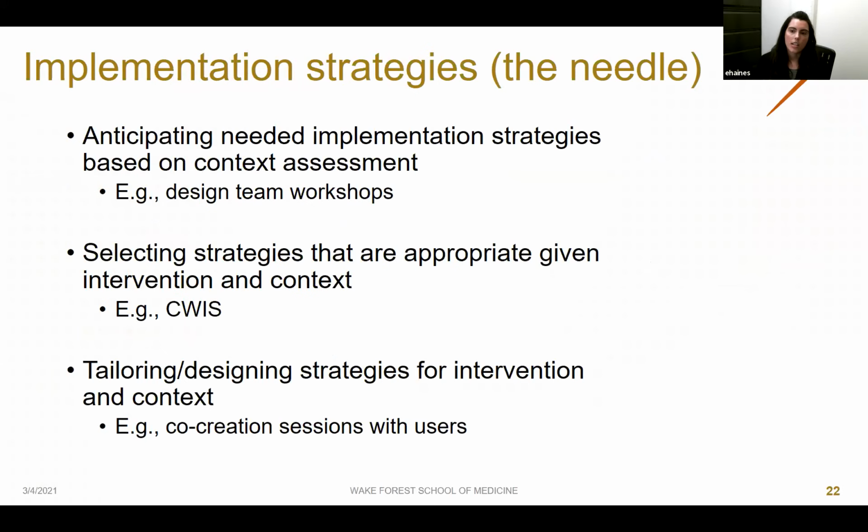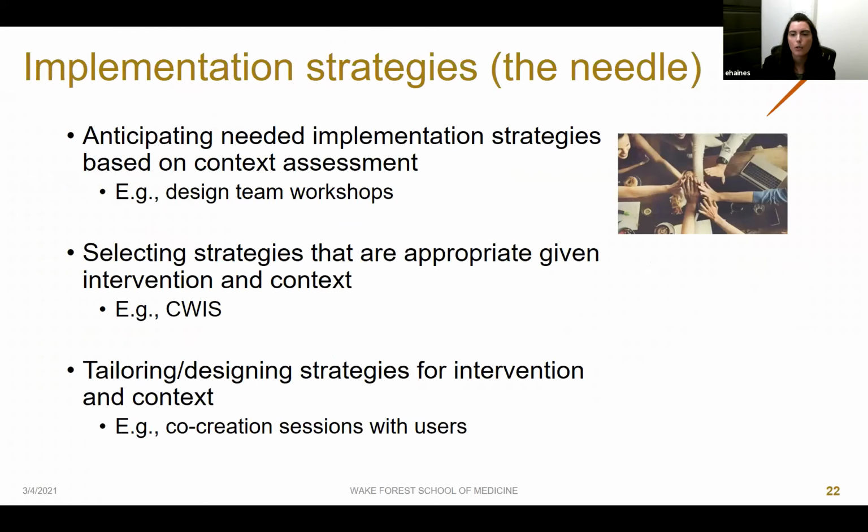Once an intervention is adapted to align with context and context is modified to promote receptivity to that intervention, remaining gaps between intervention and context can be targeted by implementation strategies. And in terms of implementation strategies, user-centered design can help us to anticipate needed strategies. For example, you might conduct design team workshops to review contextual data and identify areas where fit between intervention and context is low, and then problem solve accordingly.